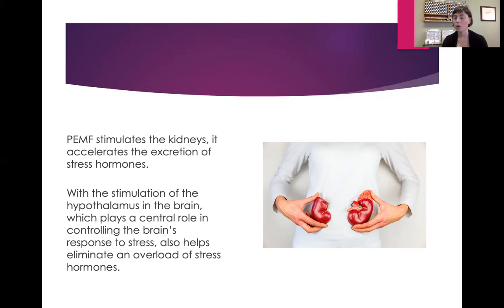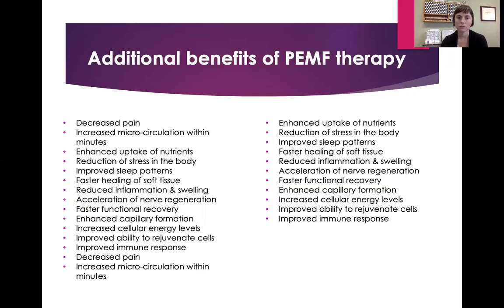Resetting that whole axis, where the hypothalamus communicates with the thyroid and the adrenals. That can create quite a negative feedback loop if there are high stress hormones, and so it helps to reset that. So there are a lot of benefits listed here to PEMF therapy.